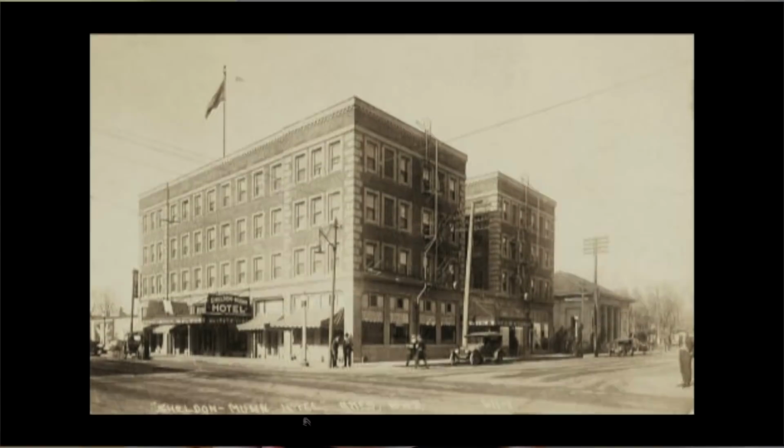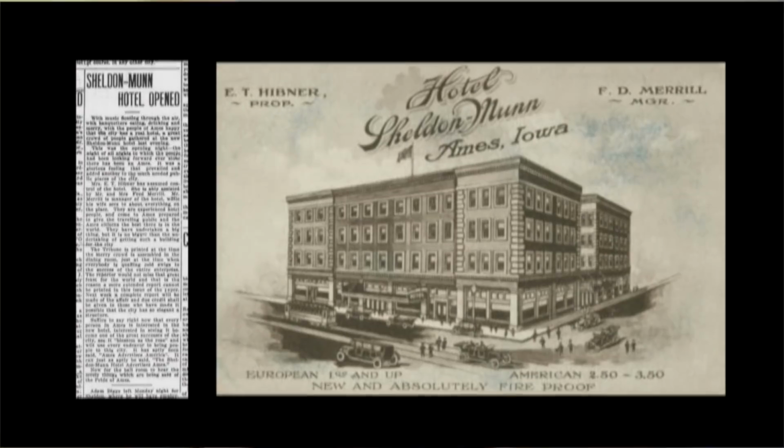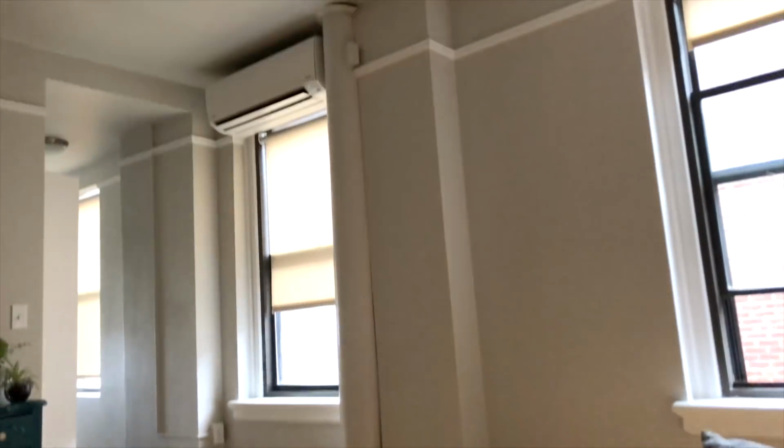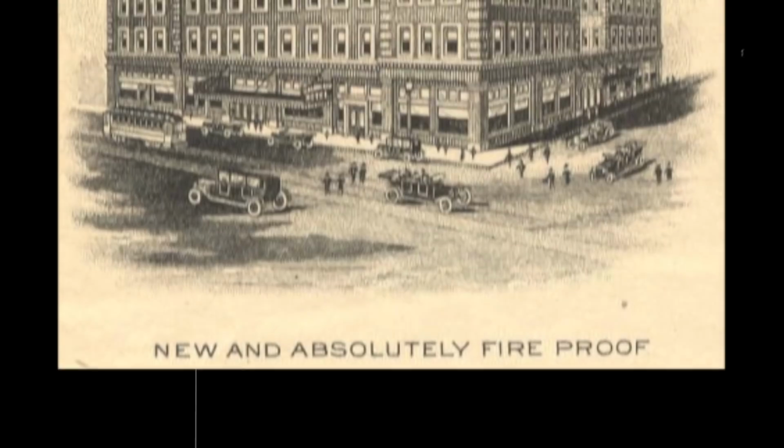This building was built in 1916, and one huge pro of living in a building that's over 100 years old is the awesome molding, huge windowsills. But a couple of cons are this obnoxious pipe and the fact that most all of the walls in here are made completely out of concrete. I think this was the result of their intention to make this building completely fireproof.